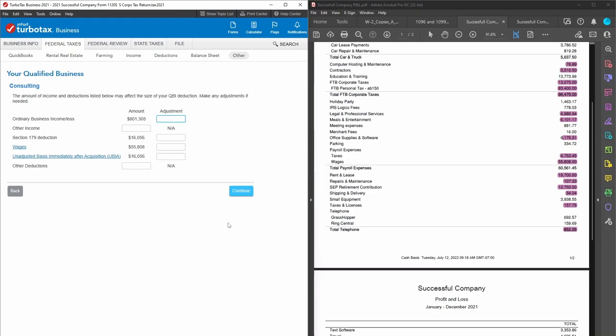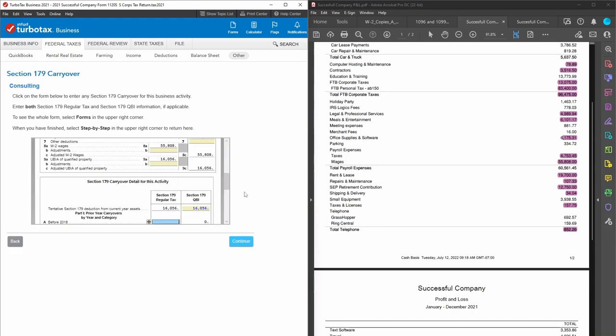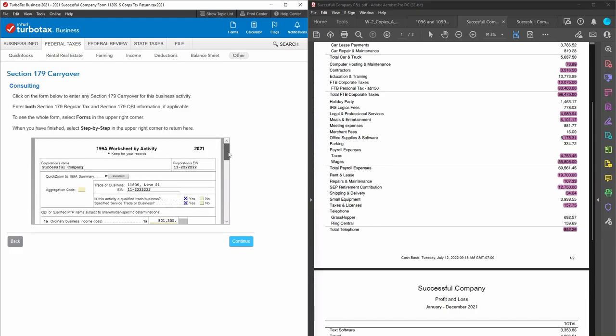Basically, if the business is you, it says consulting. The amount of income and deduction listed may affect the size of QBI. Make any adjustments if needed. No, that's it. Everything is me. Everything that I made was my business. Any of this income does not come from any other sources. Like, I didn't sell any products or any of that. I don't want you guys to get confused here, so just don't make any adjustments. Let's review this really quickly.